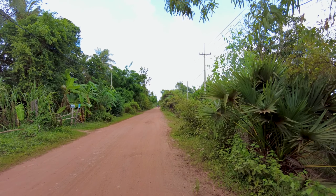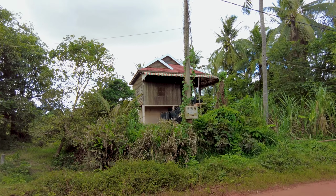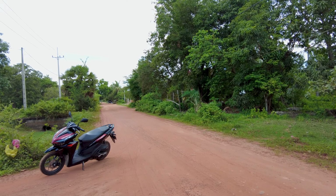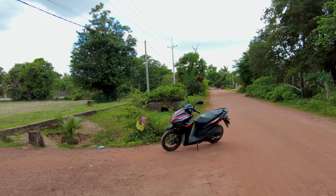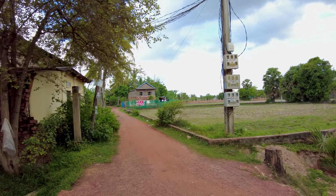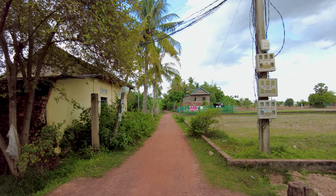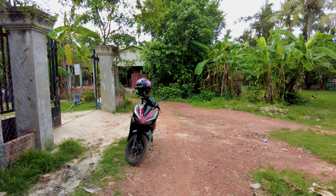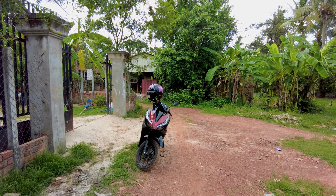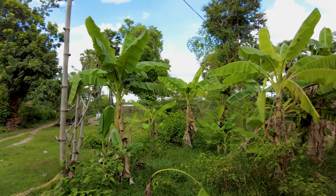Definitely got a theme of dirt roads going on today. Bit of chanting, not sure if you can hear that. So, when you head down this road, there's something up there that might interest us. Certainly interests me. Let's go and see if we can find it. I'm right in the middle of a rural village right now. Just going to leave the bike there for about 5 minutes while I go in this direction over here.